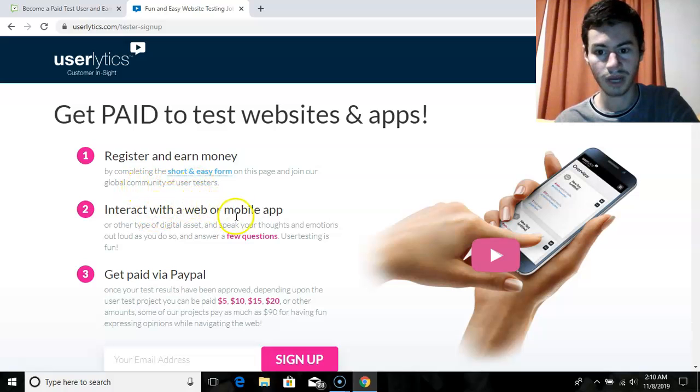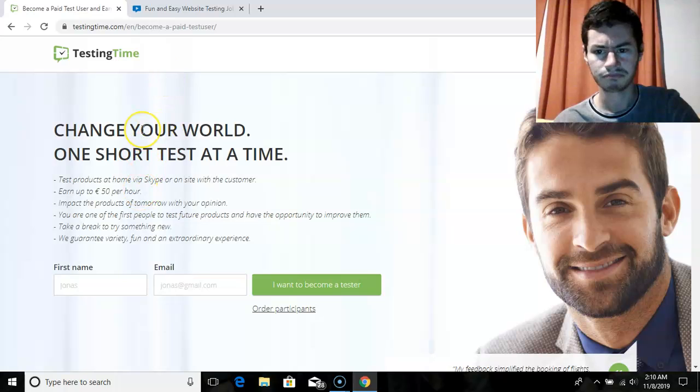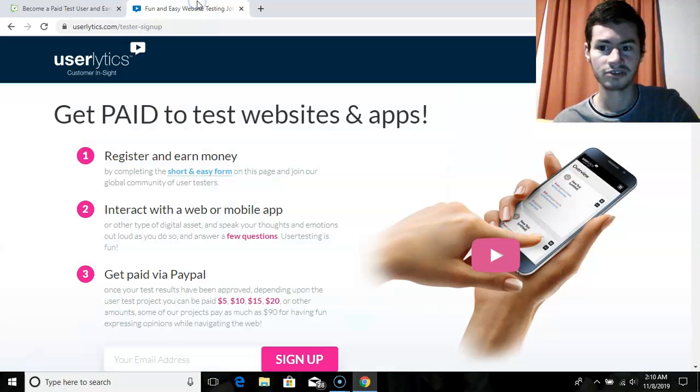Interact with a web or mobile app. So every test is either on your computer or they do have some tests that you could take where you're reviewing mobile apps on your phone. And then this one pays out via PayPal. So it doesn't seem to specify what payment method TestingTime is paying through, but on Userlytics, I know this one pays via PayPal.